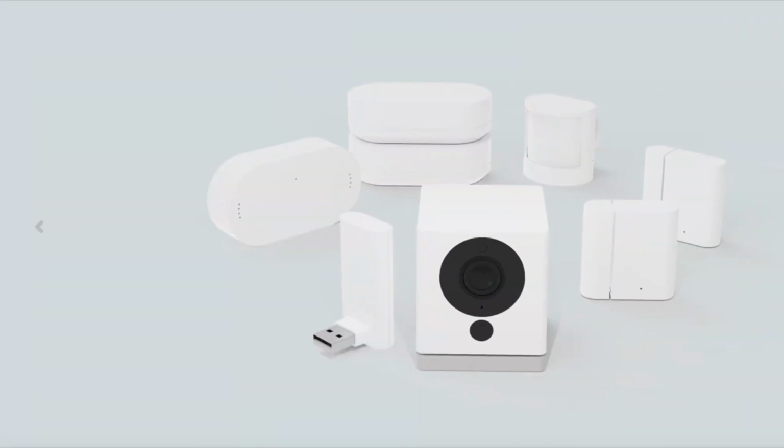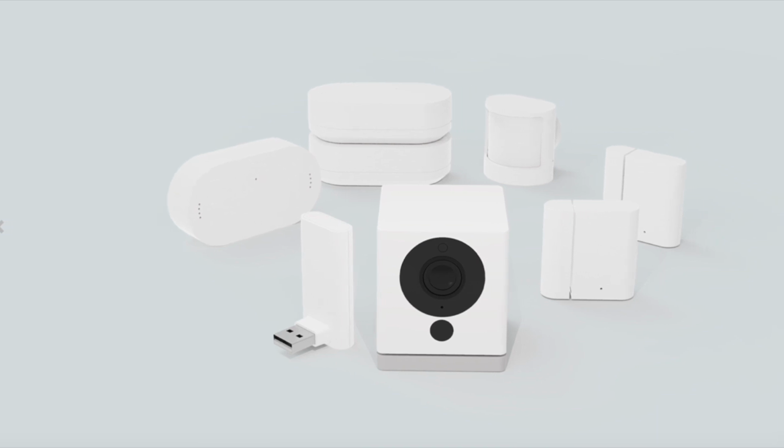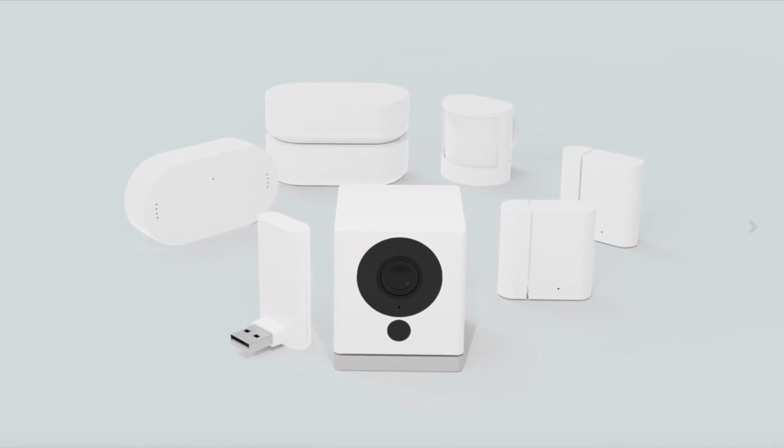The Neos doesn't have a lot of cameras. At the moment, they're just doing the SmartCam. So if they do bring out another one, it would be really interesting to see what that's like. But they do have a few different sensors. So they have like the door opening sensors, the leak sensors, and things like that. So you can set them up on the app as well.